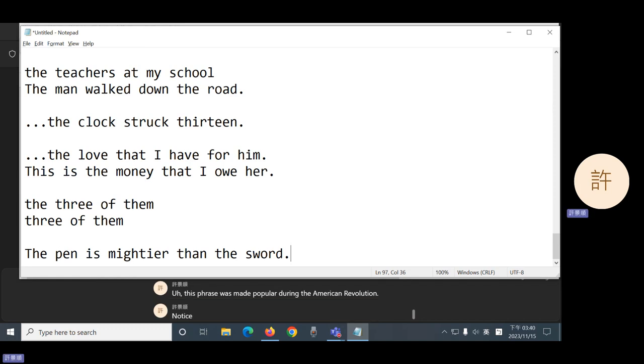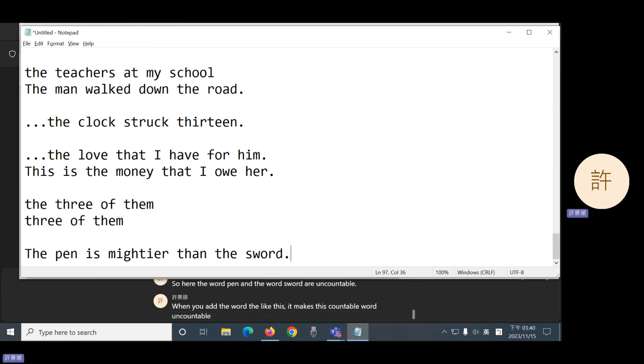Notice the word the. Are we talking about a specific pen or a specific sword? No, we're talking about a kind of thing. So here the word pen and the word sword are countable. When you add the word the like this, it makes this countable word uncountable. The kind of thing that is a pen is mightier than the kind of thing that is a sword.